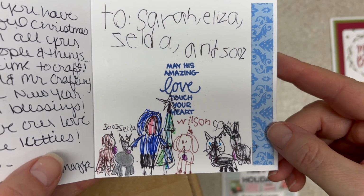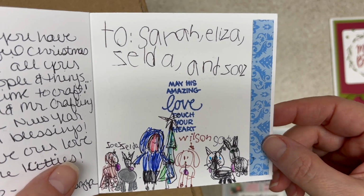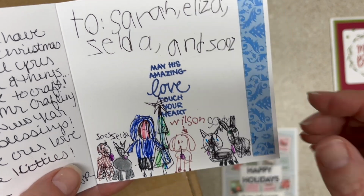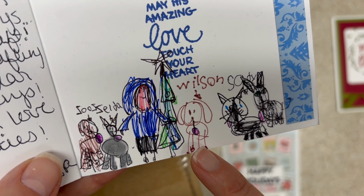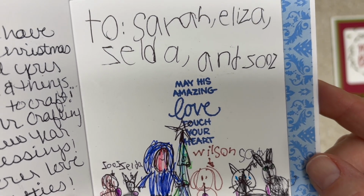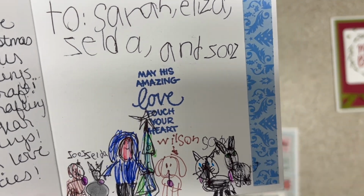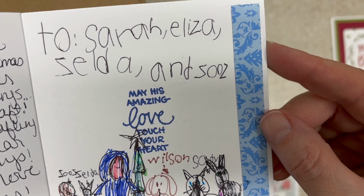Then look what Grace did for me. Oh my gosh. To Sarah, Eliza, Zelda, and Zeus. Oh my gosh. And she's got little drawings down there, and she's got my Wilson. Oh my gosh. Thank you so much, you two. I just love it. Absolutely love it. Ooh, look at this nice little piece of paper here too. Very sweet. Thank you so much.